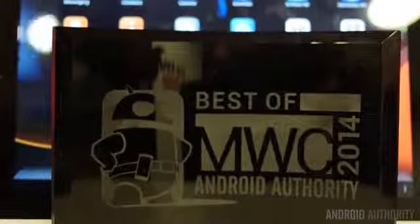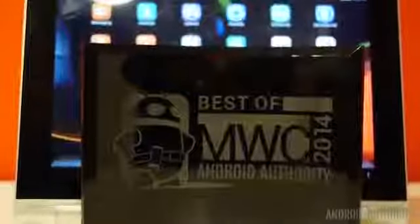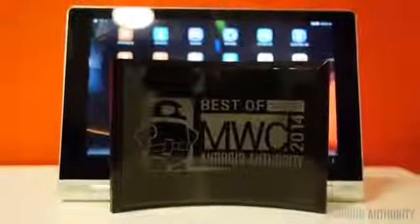The tablet game was absolutely booming at MWC, and 3 different devices really caught our eye. The first to receive our award was the Lenovo Yoga Tablet 10 HD Plus, a sleek and portable offering that elegantly provided a solution to a common tablet gripe.